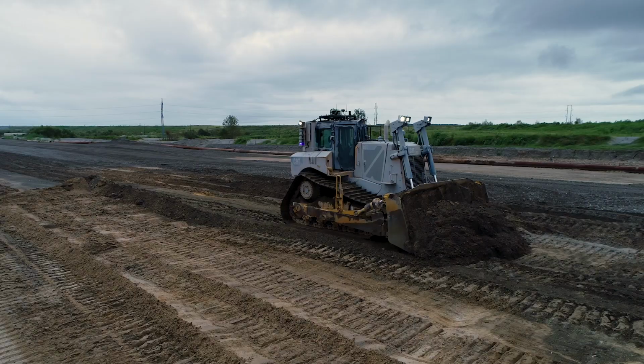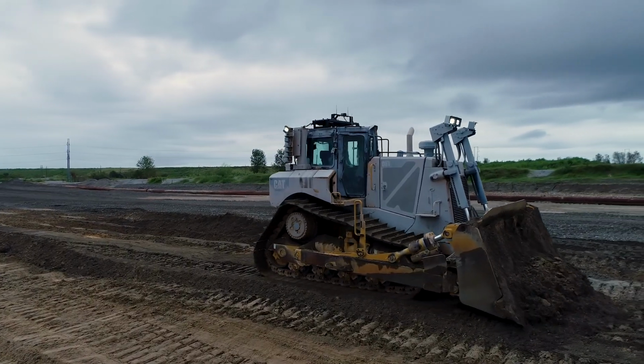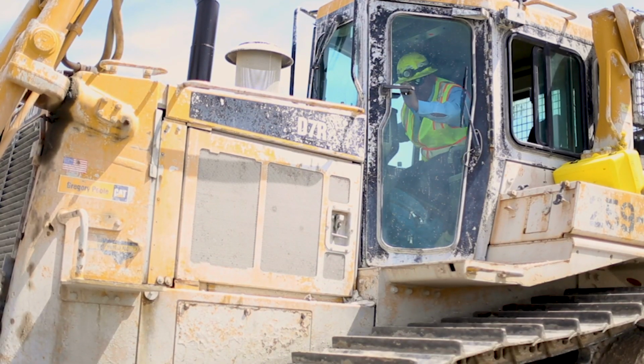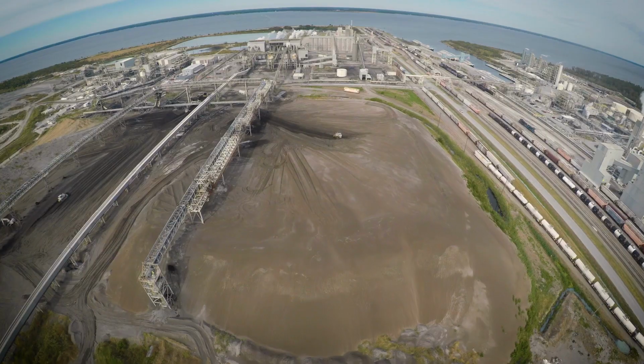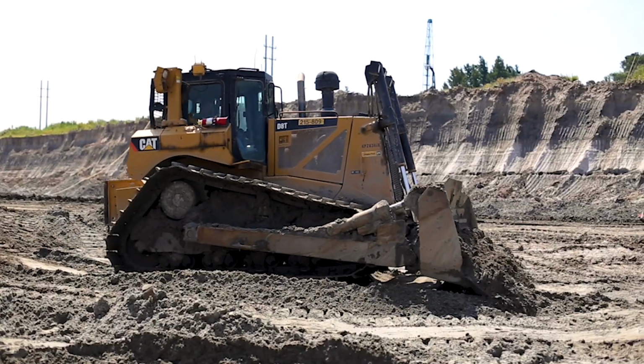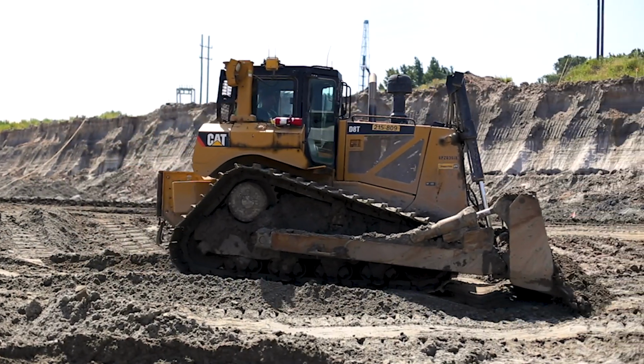I'm here to talk to you today about the remote control dozer program that we have here at Nutrien Aurora. This program started early last year with a concept of how do we take people out away from the hazards? How do we make the operation safer around stockpiles, around other equipment, but just people in general, and how to get people, operators out away from mine hazards.